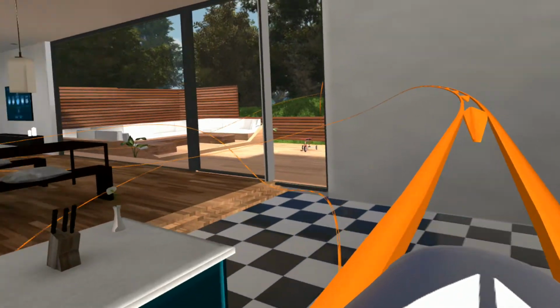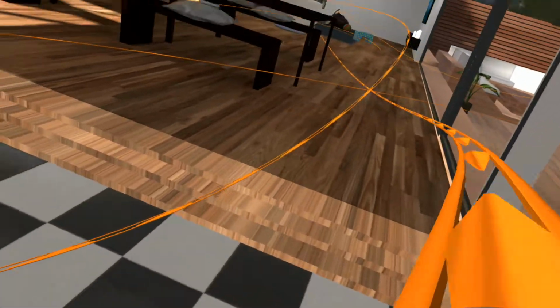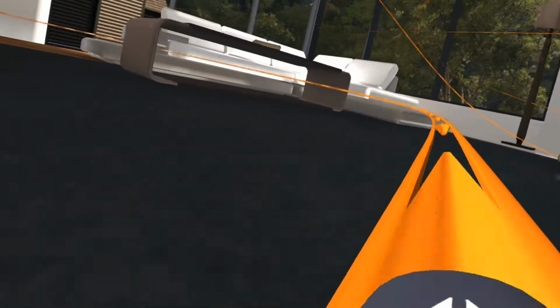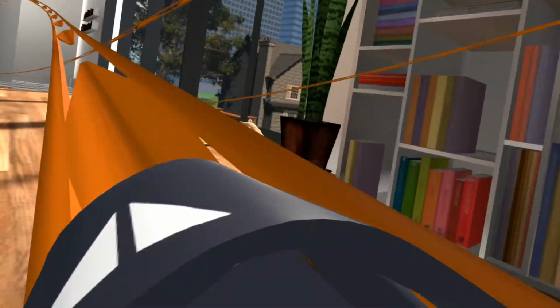I do like the theme music for this coaster. I think it matches the ride very well. And I absolutely adore this theme of being inside a living room, being a tiny person in a tiny coaster. And there's the cat licking its paws.